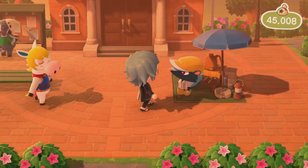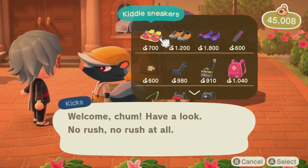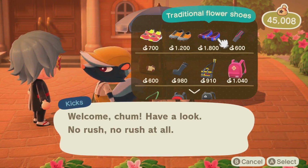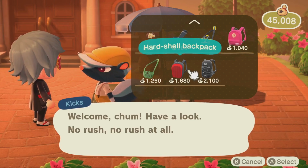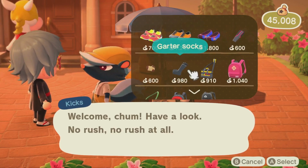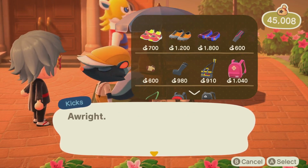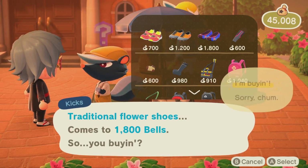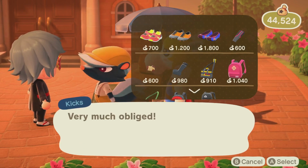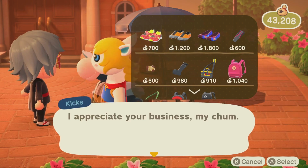What is Kick selling today? Ooh. Those look fancy. Maybe we should get a pair of those for someone. I don't see much here that I want. Garter socks. I might buy these for someone else. I don't know if they'll actually wear them. I'm gonna buy them. I'll give them to someone tomorrow. Also, the badge on that pink backpack makes it look like a pig snout.